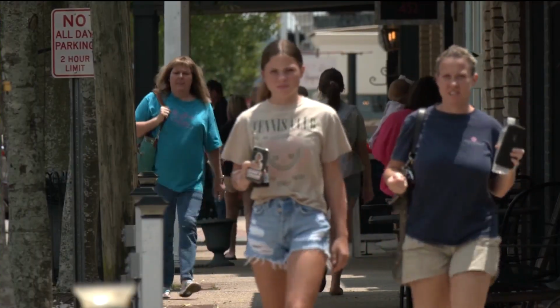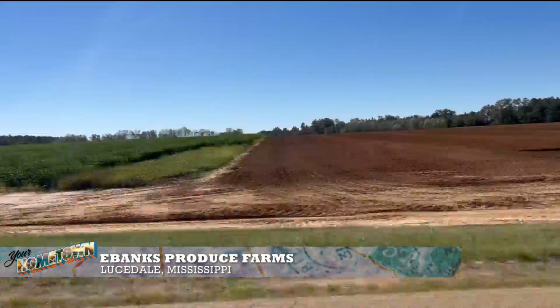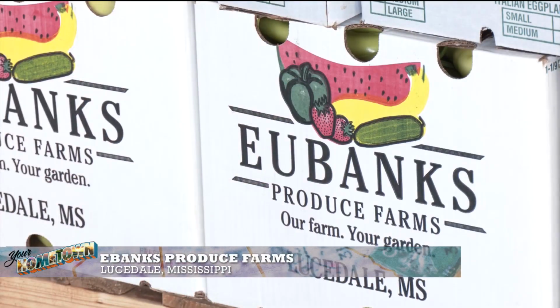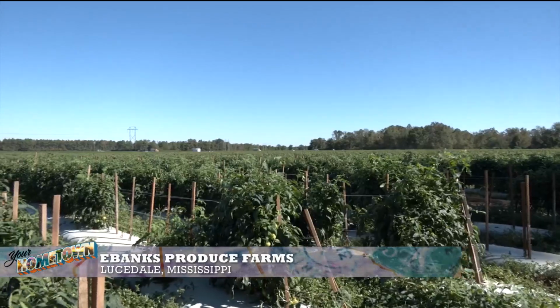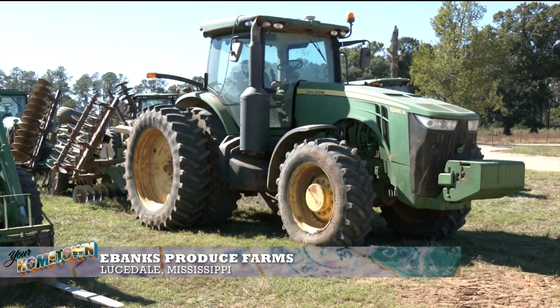Just 15 minutes outside downtown Lucedale, you'll see fields, and even more fields. Much of that belongs to Alan Eubanks, one of the owners of Eubanks Produce Farms. This 3,000-acre farm has been part of his family since 1896. And while traditions remain the same, the techniques have changed.